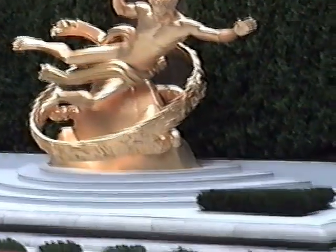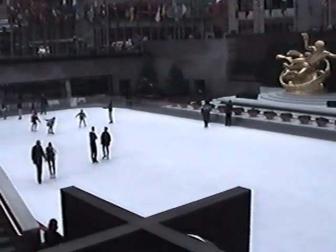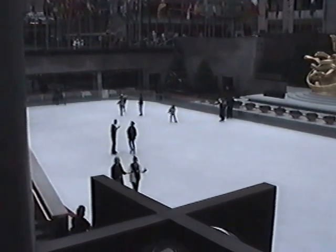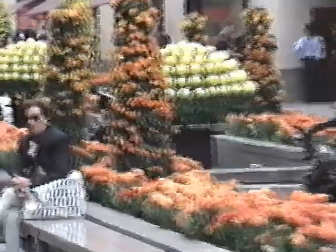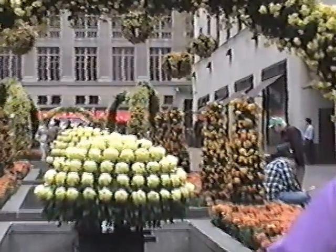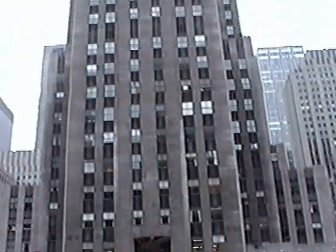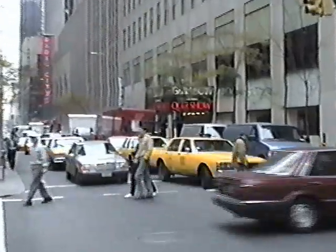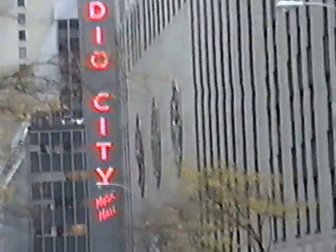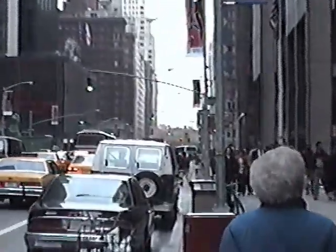You know, Rockefeller Center and the ice skating rink. And the beautiful flowers in the center. Right down the alley. Now the Rockefeller Plaza building. We were just in on the ground floor. It took about an hour to look for a bathroom. Down Fifth Avenue, Radio City Music Hall, the City Hall. Headed this way, and there is Central Park.